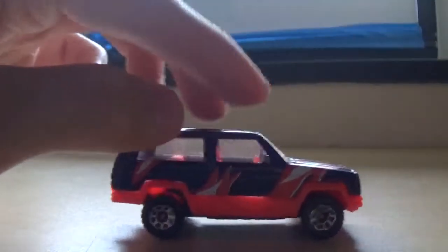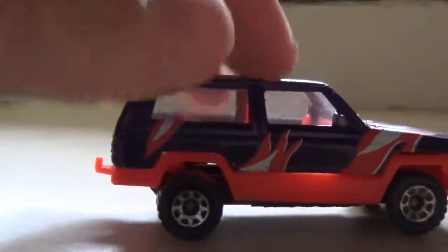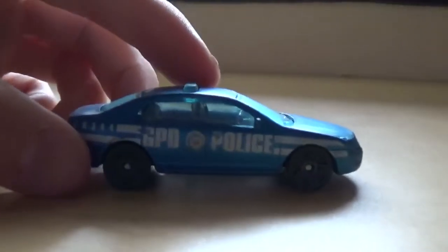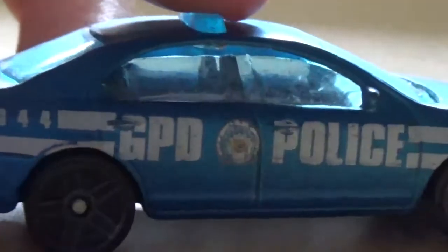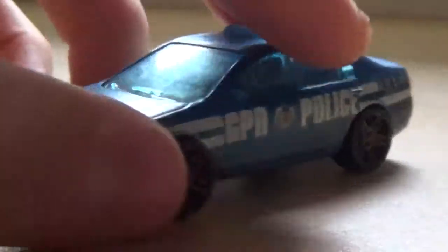Now we're going to have a Jeep Cherokee. Nothing to it, just the graphics. It's still got its tow hitch. And we're going to have another Ford Fusion. I think this is like a Batman one. I don't know. Gotham PD. Is that Batman? But I like this car.